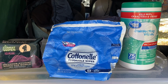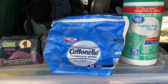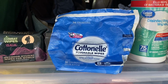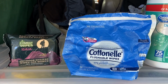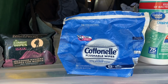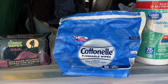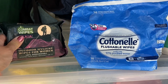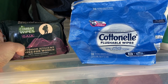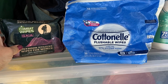So wipes, and more wipes. So these are the 3 types of wipes that we used on the trip. We used these for when we did not have a shower available and we cleaned off at night. We would just wipe down and then put it in a Ziploc bag and get rid of it with our trash. These I got off of Amazon, and they smell good, and they're extra thick wipes that are biodegradable, but we just threw them away.